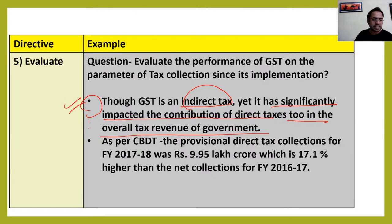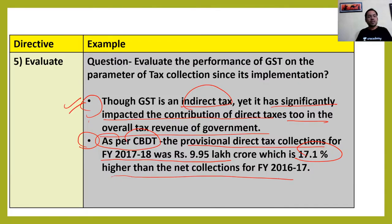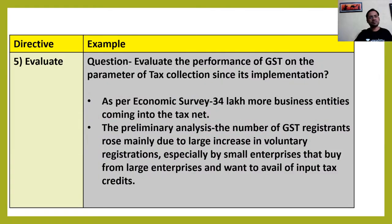The Economic Survey is saying that GST is an indirect tax, but indirectly it has impacted direct tax revenue as well. Now, the Central Board of Direct Taxes (CBDT) has said that provisional direct tax collection for financial year 2017-18 was 9.95 lakh crore, which is 17.1% higher than the previous year. So implementation of GST has also impacted direct tax collection. That is another point, as per the Central Board of Direct Taxes. An authority is saying so, so you can directly quote it.